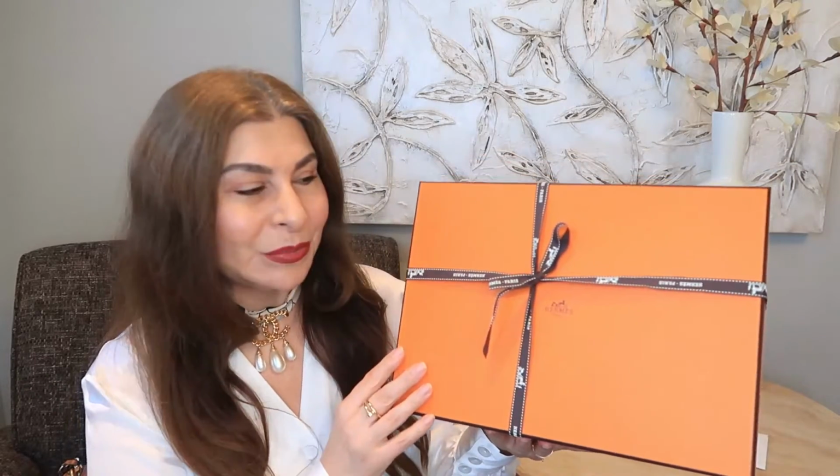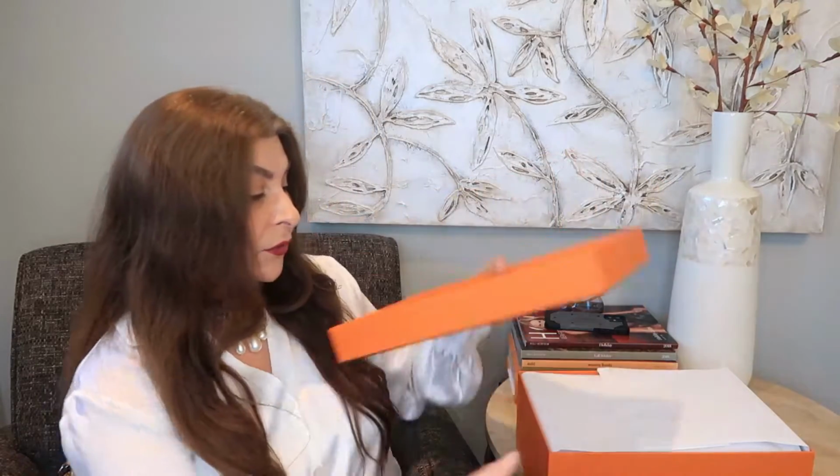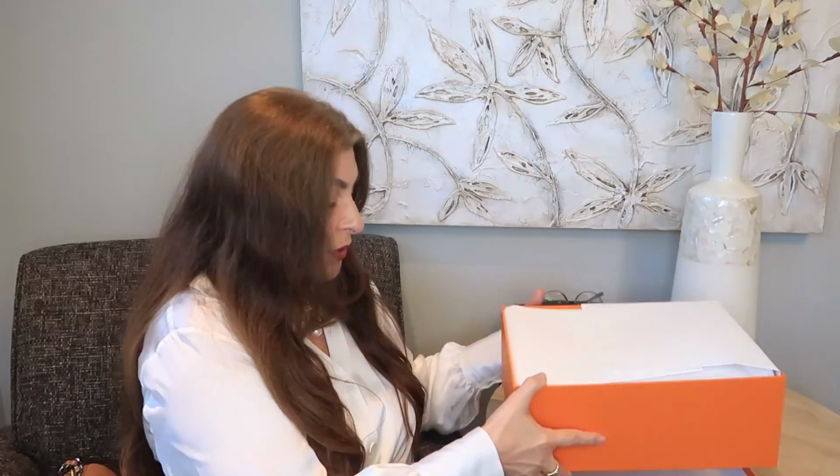Let's unbox this beauty. So excited, because the first time I noticed this handbag, I knew right away that I wanted to get it. I was following Purse Forum to see if anybody in Europe had already received this handbag.